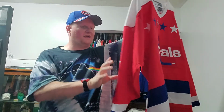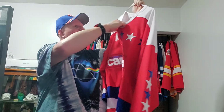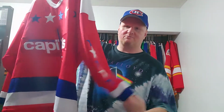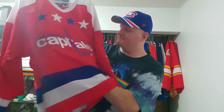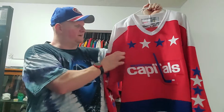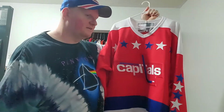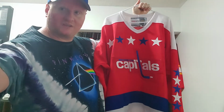Red, white, and blue. It's classic. Of course, you've got the stars on the arms there. It's just a classic look. Another jersey you can't really go wrong with. It is really nice. This was the jersey they wore back when they only won 8 games, way back in like their first year. But yeah, can't really complain. Another really awesome looking jersey. This was the Washington Capitals, number 16.